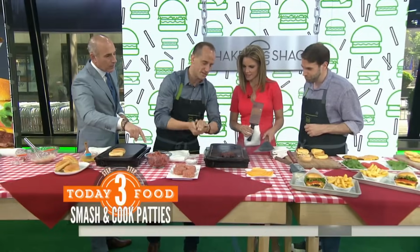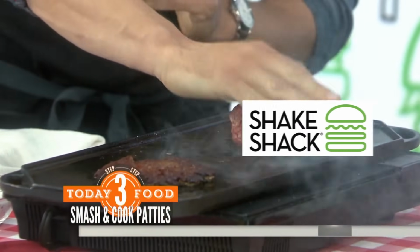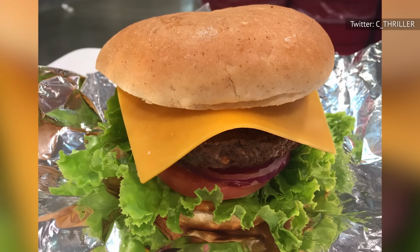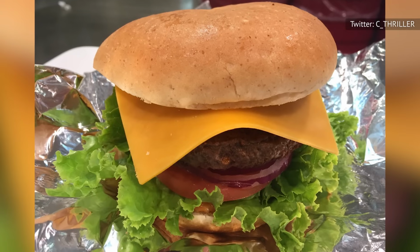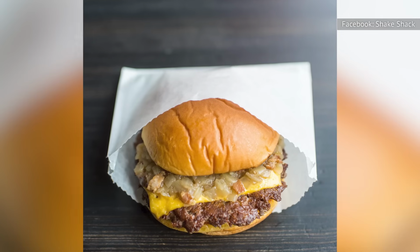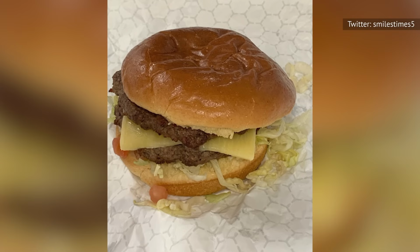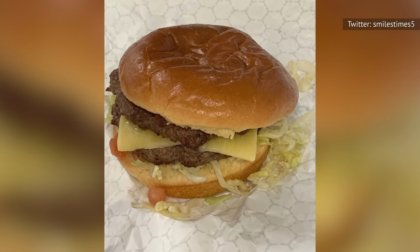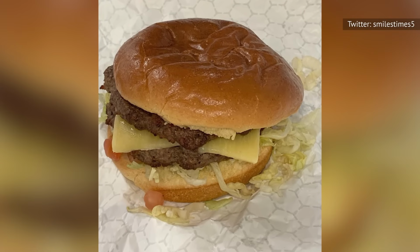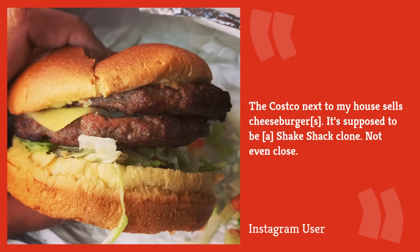It all started when early reviewers compared the burger to that of the beloved New York hamburger franchise, Shake Shack. It is uncertain exactly who made this comparison first, but it did no favors for this experimental menu item. Some reviews hyper-focused on the comparison. They criticized the burger for not matching Shake Shack's delicate smash burger-style patties, and instead smothering the eater with too much meat. One user on Instagram shared their thoughts in a 2018 post, writing, "The Costco next to my house sells cheeseburgers. It's supposed to be a Shake Shack clone, not even close."